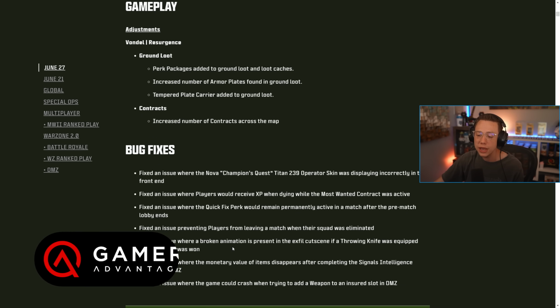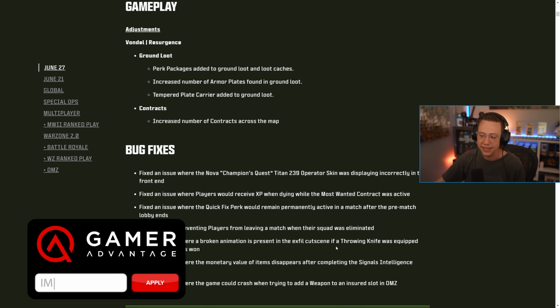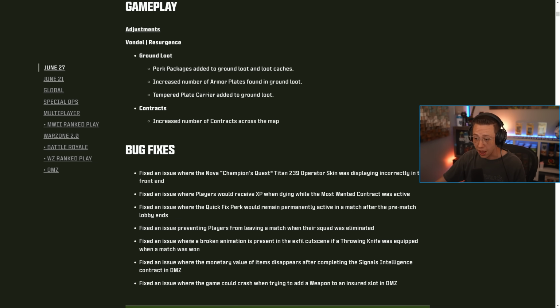Fixed an issue where a broken animation is present in the exfil cutscene if a throwing knife was equipped when a match was won. Holy specifics. A very niche issue there, but it's fixed nonetheless. Fix an issue where the monetary value of items disappears after completing the signal intelligence contract in DMZ. Then also fix an issue where the game could crash when trying to add a weapon to an insured slot in DMZ. I've seen a lot of comments about that one recently with games crashing from the menu in DMZ specifically, more than I anticipated, but apparently it was a widespread thing. Once more, solid to see that one updated.